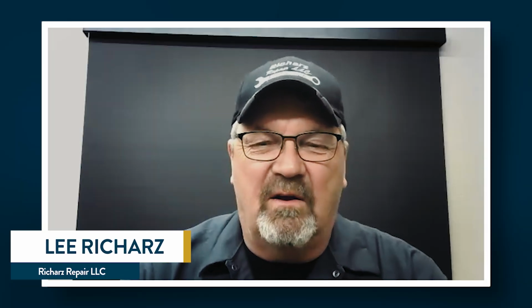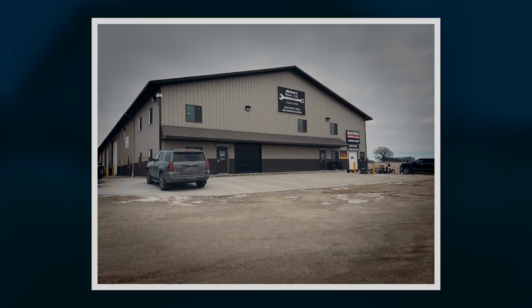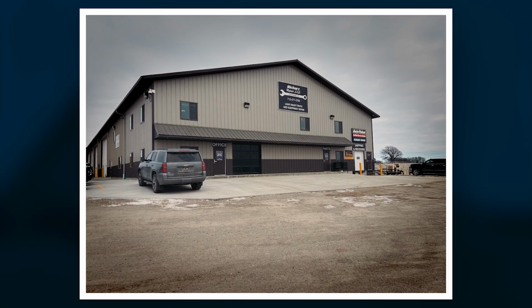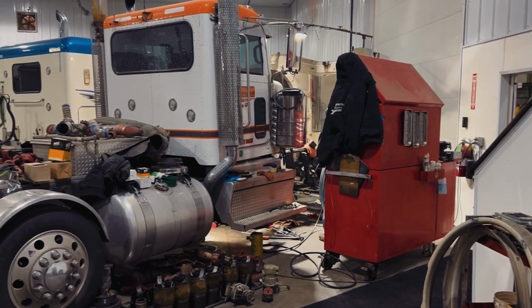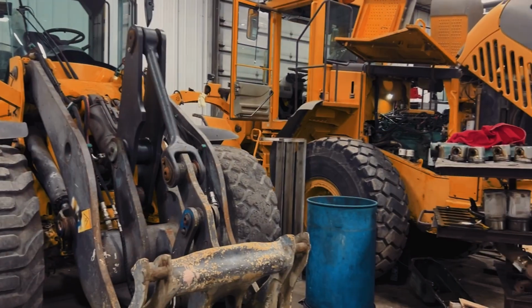Richarz Repair is a heavy equipment, heavy truck repair shop in Larchwood, Iowa. We run 5 service trucks for heavy equipment. We do everything possible on heavy equipment except tires and paint. We rebuild components here in the shop and on the road.